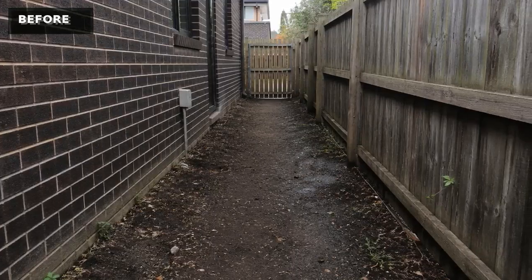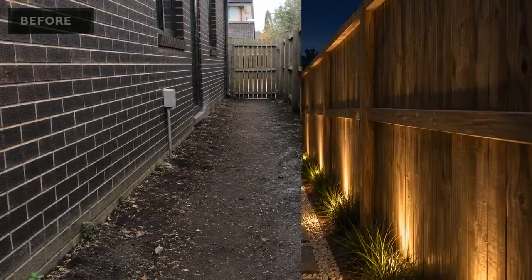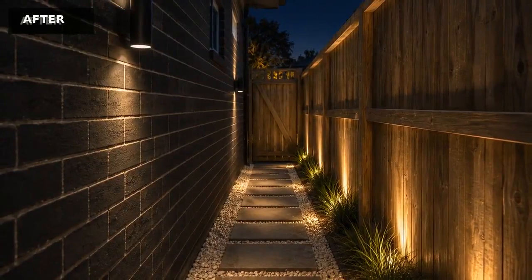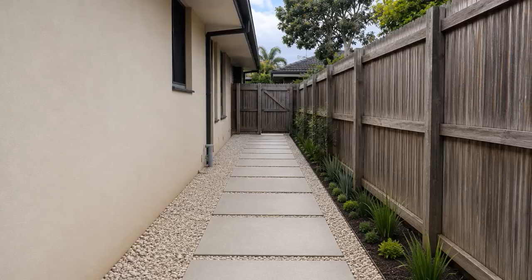And finally, a dark, bare passage between a brick wall and timber fence becomes a much more polished outdoor space. A defined pathway, restrained planting and carefully positioned lighting make the narrow corridor feel wider, warmer and far more intentional.